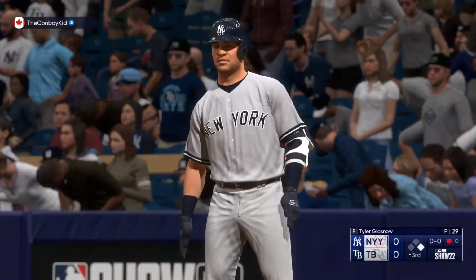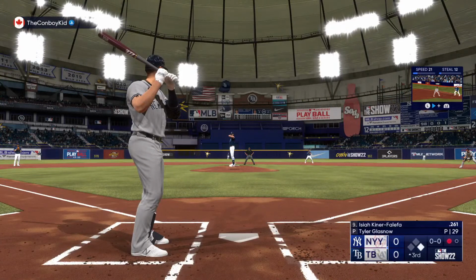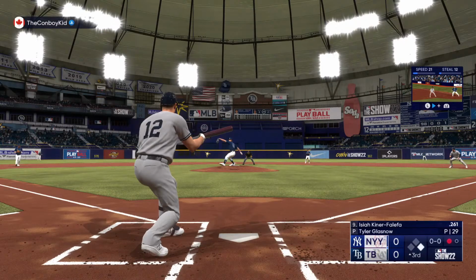These days, most outfielders play pretty deep, and I'm not sure if that was a factor there or not, but off the bat, you're thinking it's going to be a pop-out, and it just kind of nestled into that spot where no one was able to get to it.